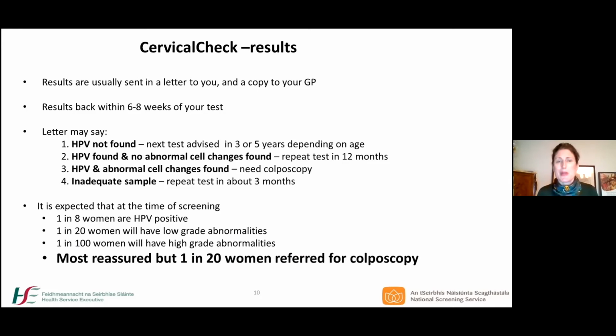Now, results. When you get your result letter from Cervical Check, usually you get a letter to you and a copy to your GP. The results should be back within 6 to 8 weeks. We're working really hard on this, and we're trying to get them back within 4 weeks, because we know it's quite anxious when you're waiting for your result. There's kind of 4 options.